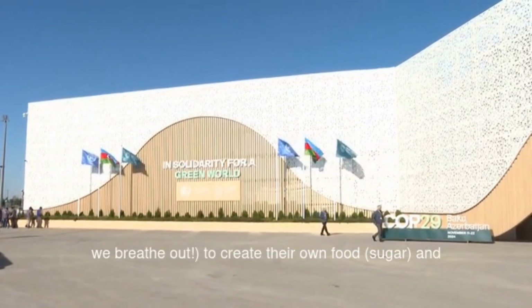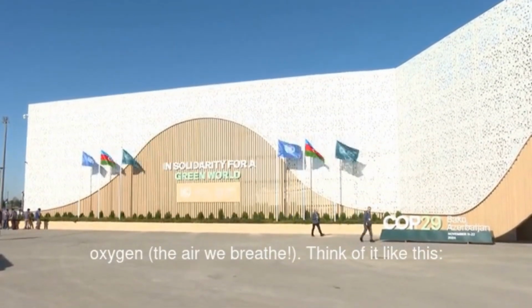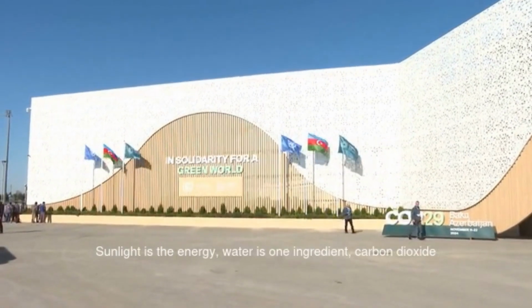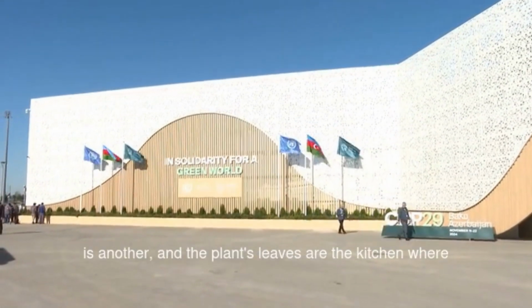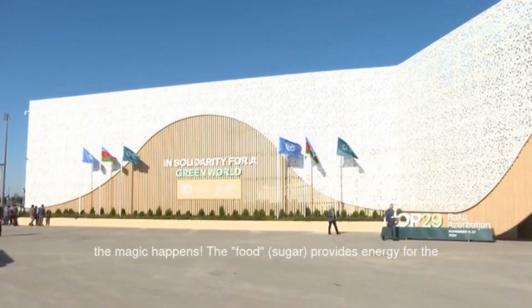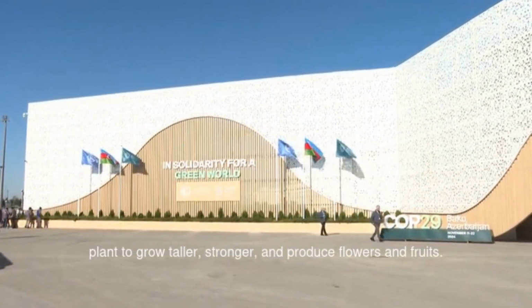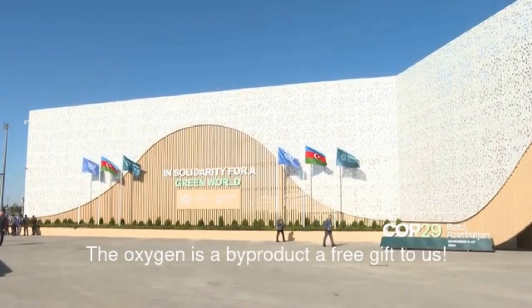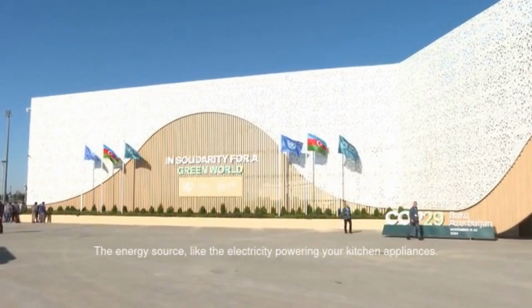It's the process where plants use sunlight, water, and carbon dioxide, a gas we breathe out, to create their own food, sugar, and oxygen in the air we breathe. Think of it like this: sunlight is the energy, water is one ingredient, carbon dioxide is another, and the plant's leaves are the kitchen where the magic happens. The food, sugar, provides energy for the plant to grow taller, stronger, and produce flowers and fruits. The oxygen is a byproduct, a free gift to us.